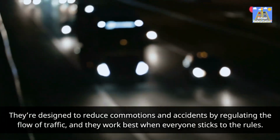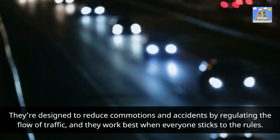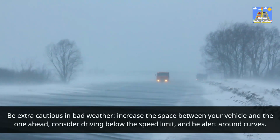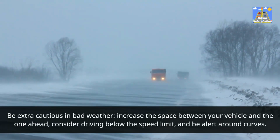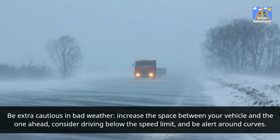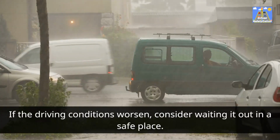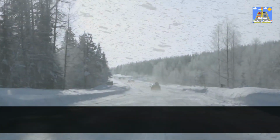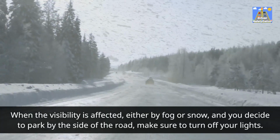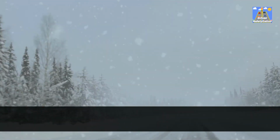They're designed to reduce commotions and accidents by regulating the flow of traffic, and they work best when everyone sticks to the rules. Be extra cautious in bad weather, increase the space between your vehicle and the one ahead, consider driving below the speed limit, and be alert around curves. If the driving conditions worsen, consider waiting it out in a safe place. When the visibility is affected, either by fog or snow, and you decide to park by the side of the road, make sure to turn off your lights.